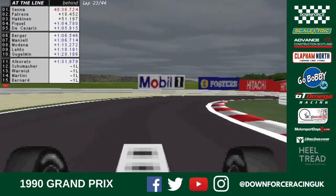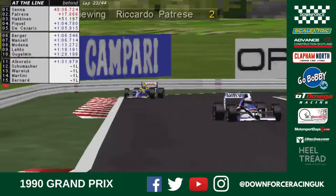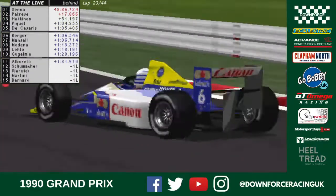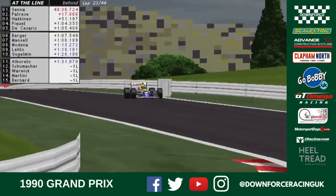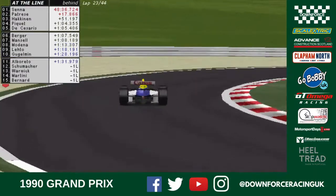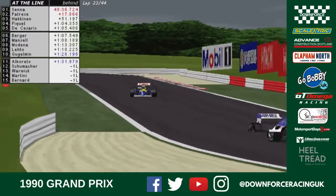Patrese second. Hakkinen third after his pit stop. Piquet fourth, De Cesaris is fifth in the Lotus, and there's Patrese taking a lot of curb as he comes off of Lacombe. And then sixth place behind De Cesaris is Berger in the McLaren, the former championship leader. This man is now the championship leader, Ricardo Patrese in the Williams. And that would be a very incredible achievement if he could win the world title.